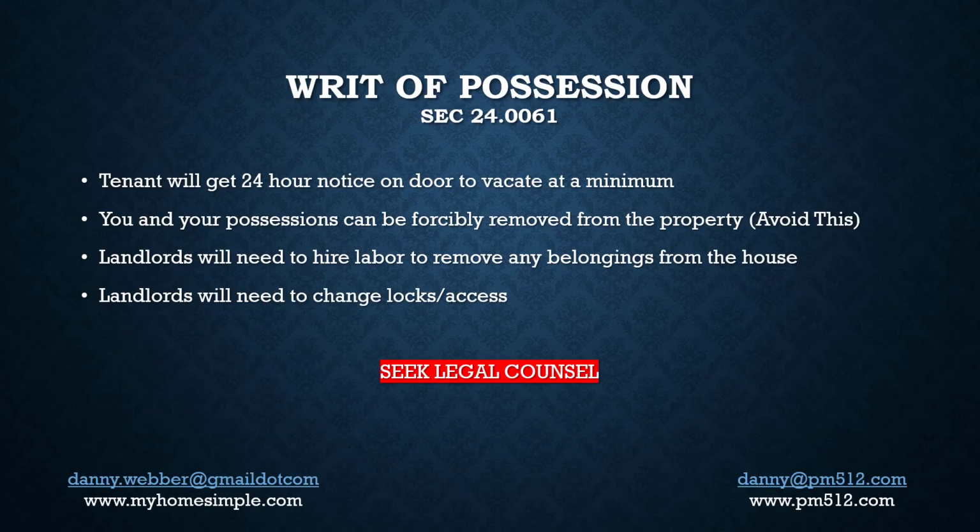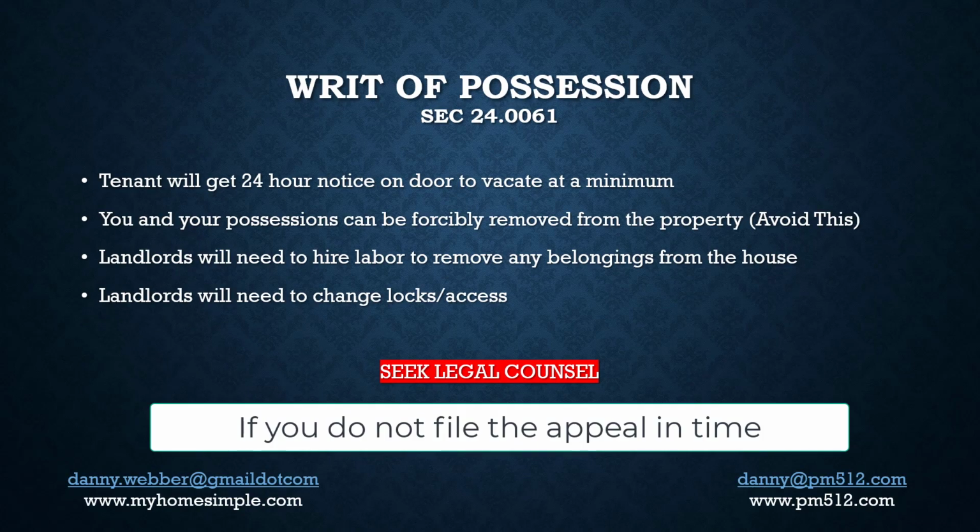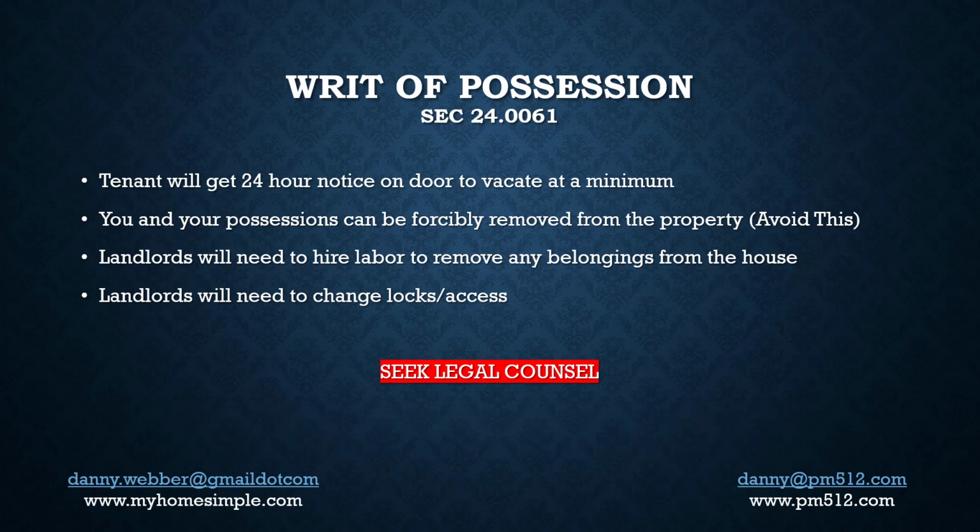Writ of possession. Let's say as a tenant you lose and you don't file the eviction, the time goes by. Eventually the landlord may file a writ of possession if you haven't worked out terms earlier to hand over the property. And you'll get a notice on your door, typically to vacate within 24 hours. And even though it says 24 hours, sometimes the constable or the sheriff can't get over there for the next 3 days. So it may say 24 hours, but realistically they may not show back up at your door for another 2 or 3 days to physically escort you and the family out, or whoever's on the lease.